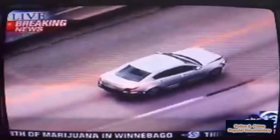Now, here we go again. Kind of hard to tell what model Honda this is. Looks like an older model, however. Sort of smaller there, so very difficult to see. It does not appear as though there is a second person in the car.